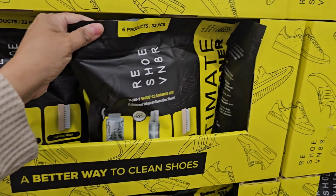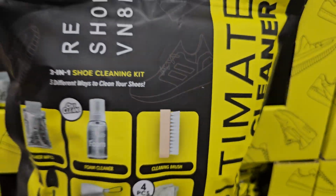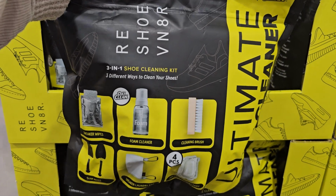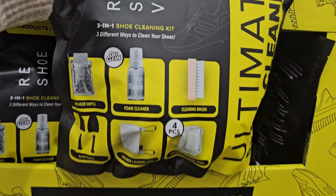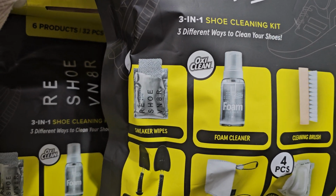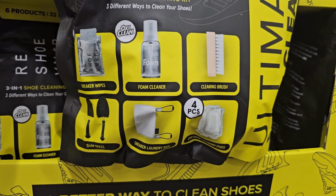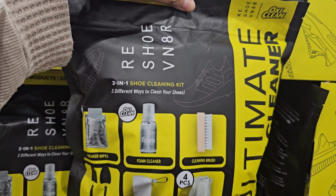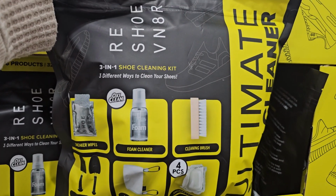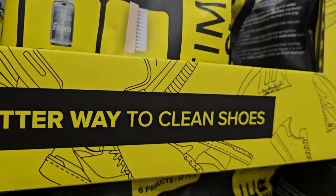If you're needing a shoe cleaning kit, actually, I probably just need one of these brushes. Get one from the Dollar Tree. My daughter needs to brush her little Adidas because we were talking about that. She's like, oh, they're so dirty. You get OxiClean, foam cleaner, sneaker wipes, shoe trees, a laundry bag, laundry pod. Okay. 3 different ways to clean your shoes. So pretty much with OxiClean. So, okay. $18.99. I mean, you get OxiClean and a brush.